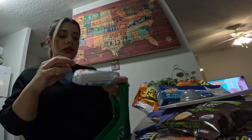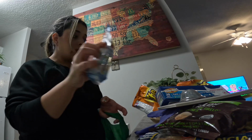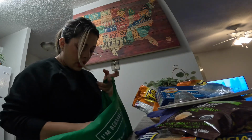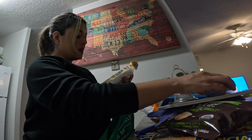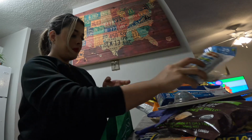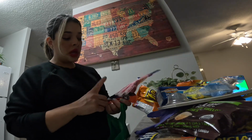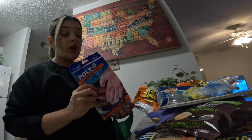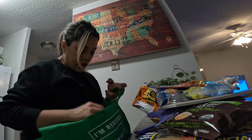Also, I really like these ones for the bathroom trash. These are super nice. I really like them. I got two different scents. And I got these gloves. I'm out of these cooking gloves. I'll get them from Costco as well, but for now I just got these. And yeah, that's about it.